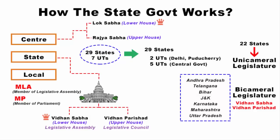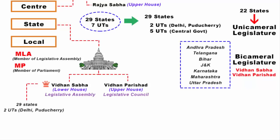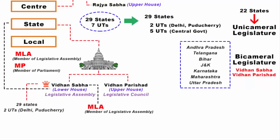Since we are talking about how the state government works, let's point our focus towards Vidhan Sabha. As I said, Vidhan Sabha is the State Legislative Assembly, and all the 29 states and 2 union territories in India have a State Legislative Assembly. That means Vidhan Sabha is the place from where the state government exercises its control. Every state legislative assembly has members. They are known as members of the Legislative Assembly. In short, they are called MLAs.